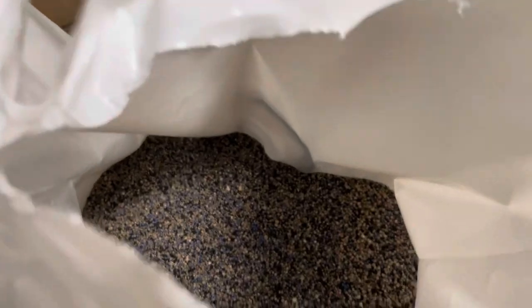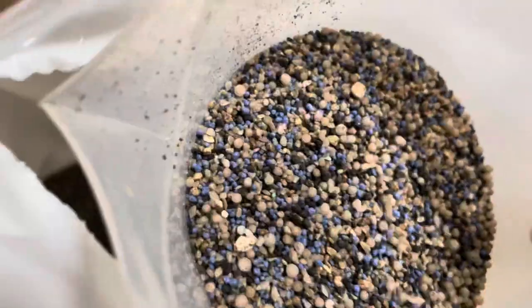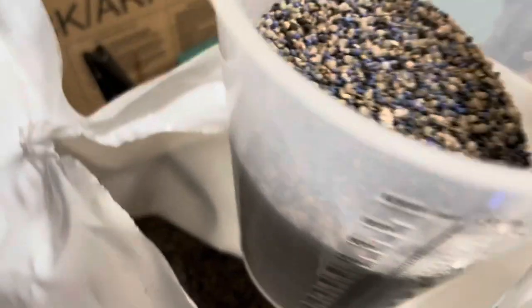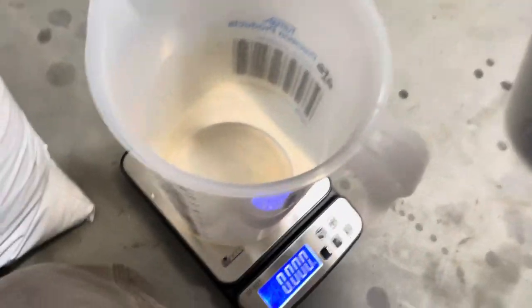Just gonna show real quick what the granules look like. SGN size looks pretty small. Let's look at it here. That blue part is the Mesa technology, as Ron Henry had mentioned.